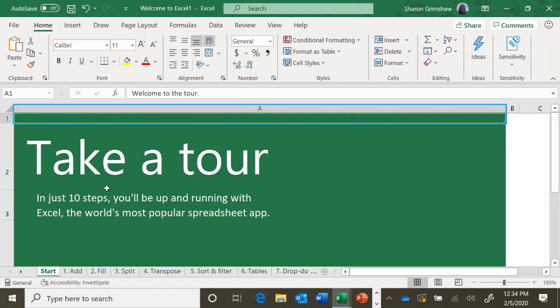Welcome to Excel 1. Excel window. Sheet start. A1. Selected. Editable. Column 2 row 2. Item. Welcome to the tour. Instructions for screen readers. In just 10 steps, you'll be up and running with Excel, the world's most popular spreadsheet app. There are 11 more sheets in this tour. The instructions for each sheet start in cell A1, and each subsequent step is in cell A2, A3, and so on. The instructions will indicate which cells to navigate to for use of a feature, or further reading. To start, press Ctrl plus page down.